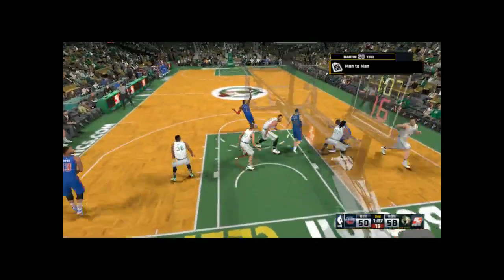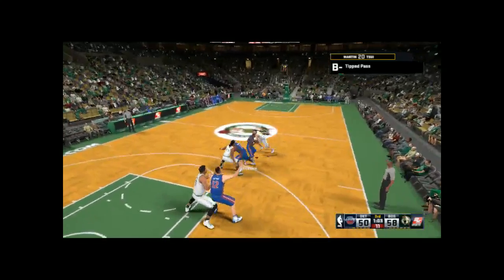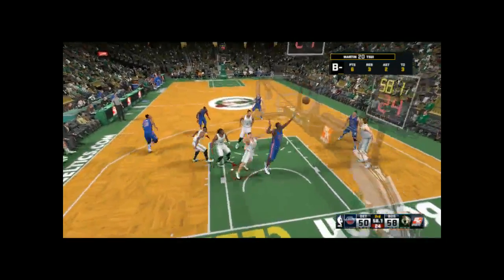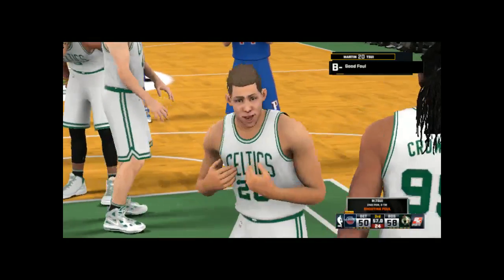Trying to find Johnson. He's got it now. Pass to Jackson. Johnson dishes to Jackson. Lots of room. A second chance effort. And he was fouled on the way up. Two free throws now for him.